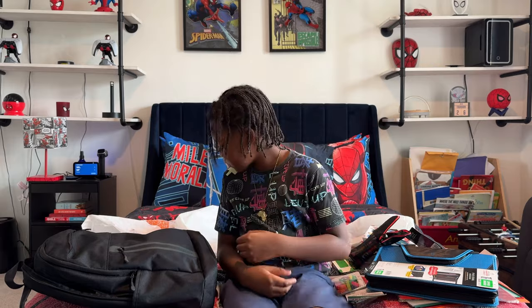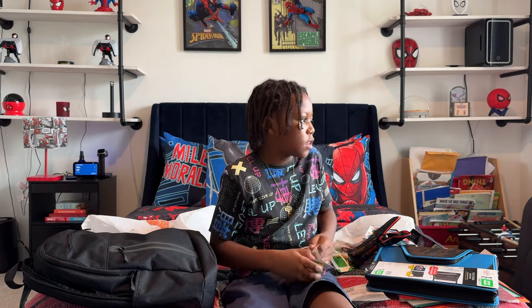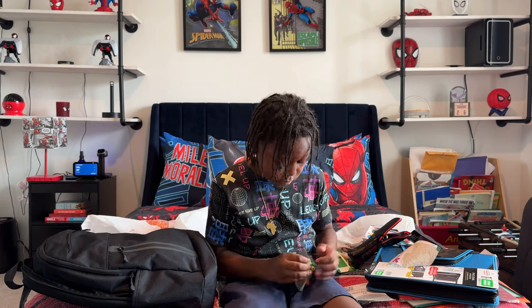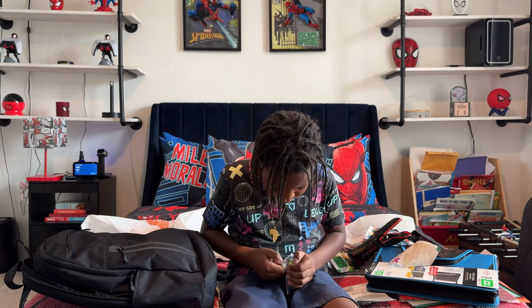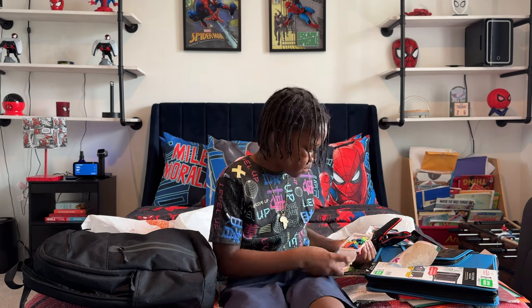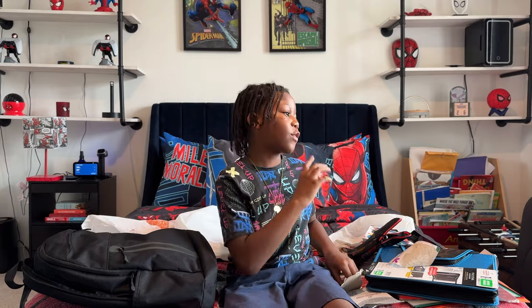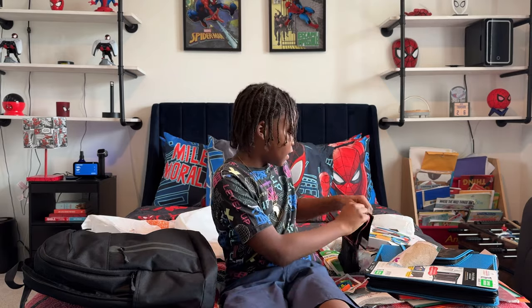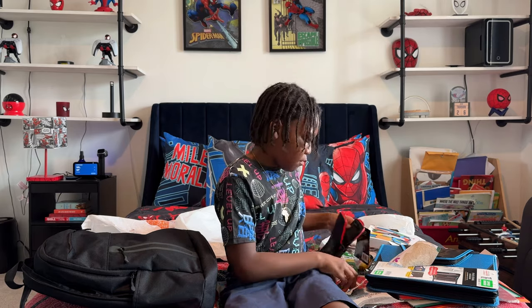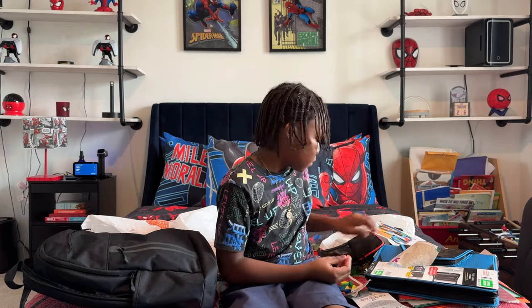So, yeah, I'm gonna open this. I'm gonna organize some of it. There we go. Alright. I'm just gonna remind y'all one more time. Who actually needs a whole pack of erasers? Me, because I might be messing up on some of this stuff.